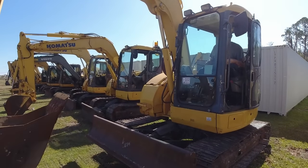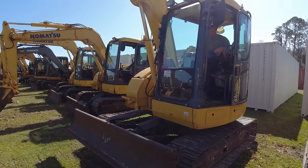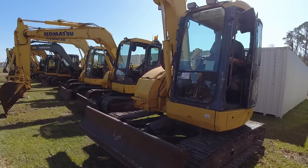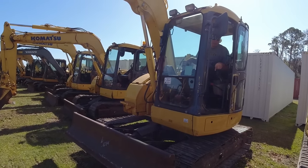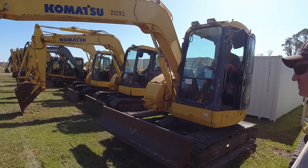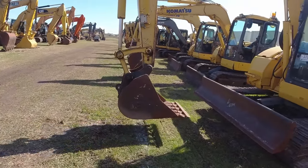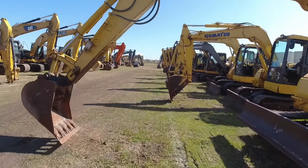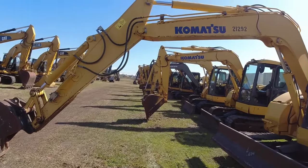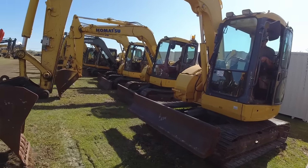What's that machine weigh, you think? 18,000 to 20,000. Well, those metal tracks weigh a ton. A ton? Literally or figuratively? I don't know, those rubber pads are pretty heavy too. I don't think it's going to be a whole lot off. If I had to guess, I would say that's an 18,000 pound machine.